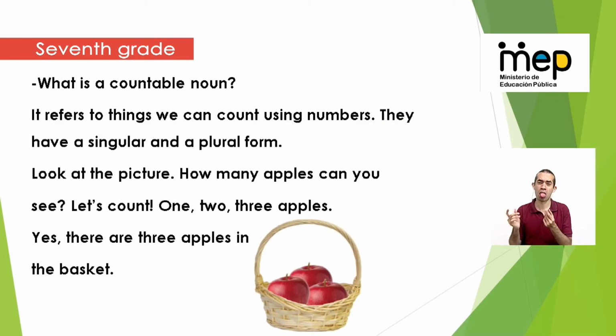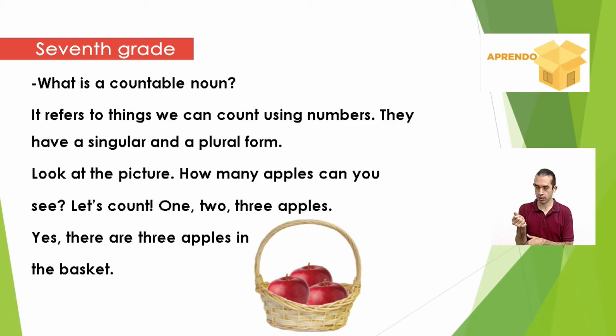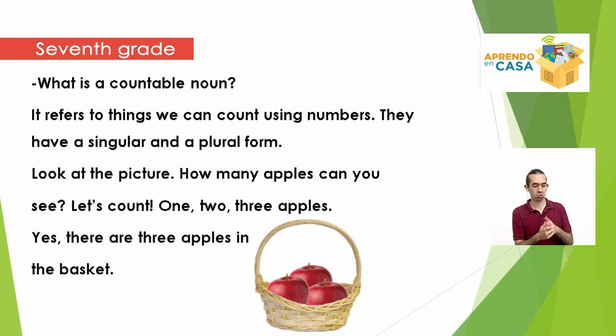Okay, we are going to study today something new. It's related to countable and uncountable nouns. So we're going to see what a countable noun is. It refers to things we can count using numbers. They have a singular and a plural form.